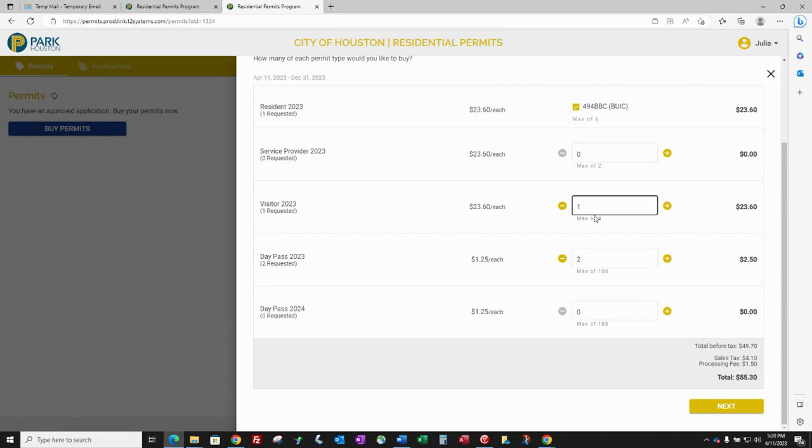I also see that my visitor permit and my day pass permits that were also selected as part of my application request are showing in the purchase basket as well. So if I wanted to increase or decrease the quantity of any permit type, all I need to do is click the plus or the minus button. So just to demonstrate, I'll increase my visitor permits to 3. And accordingly, the fee amounts will increase as well. But I'm going to reduce that back down to my original request of 1 visitor permit.